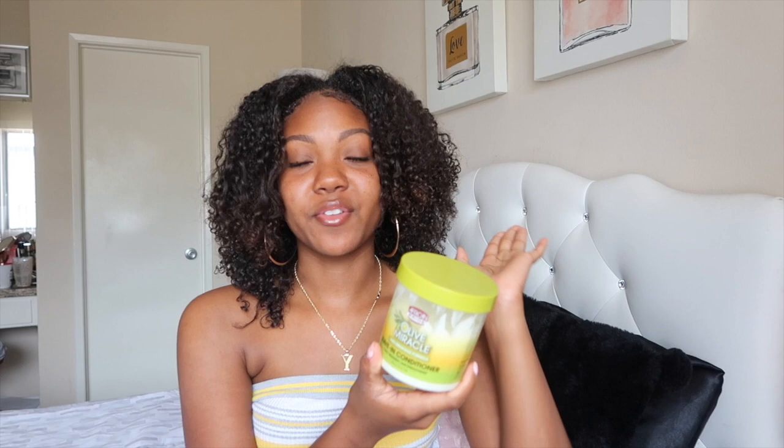My next favorite is the African Pride Olive Miracle Anti-Breakage Formula Leave-In Conditioner. This product was here for me when I first started doing wash and goes. This was the leave-in I was using because it's very moisturizing, but it helps with anti-breakage, so it's going to help strengthen your hair as well. And it has a pretty good smell, and it's pretty affordable.